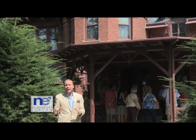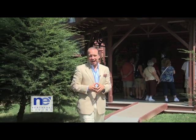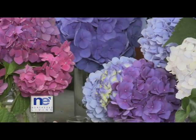Welcome to Gillette Castle. We're all familiar with Mark Twain's famous characters, Huckleberry Finn and Tom Sawyer. But tell me about this original painting. Here is an example of all the different hydrangeas. Let me show you.